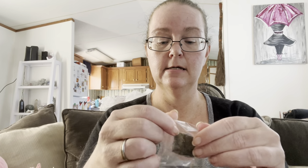Got a piece of fluorite. Nope, that's not fluorite. Hold on, my glasses need cleaning. Ooh, look at that. Amethyst. Look at that amethyst. It is so super dark purple. Oh my gosh, isn't that gorgeous? I love it. I love it. Love it.